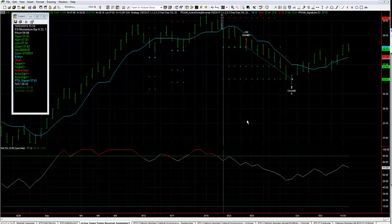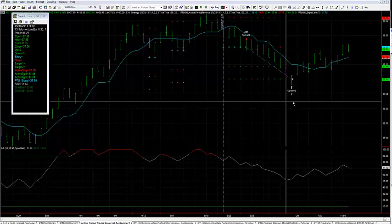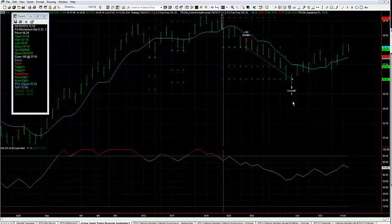FXI, this is an ETF that tracks some of the Chinese markets. And again, we did close out of this short trade. We did get short because of the overbought reading on %R. We got short, and this one did hit target on the 30th. Really nice move to the downside, really nice return on the options.